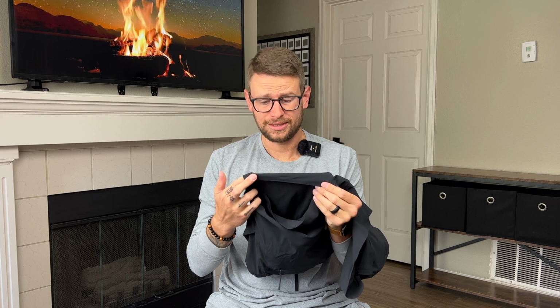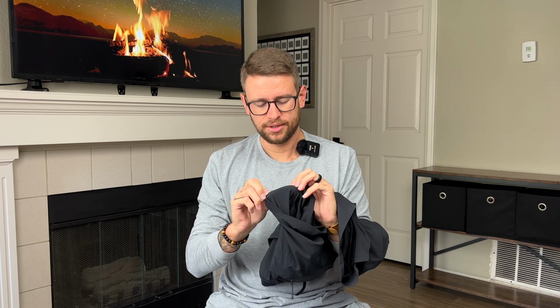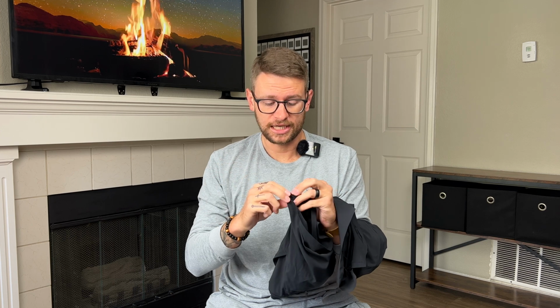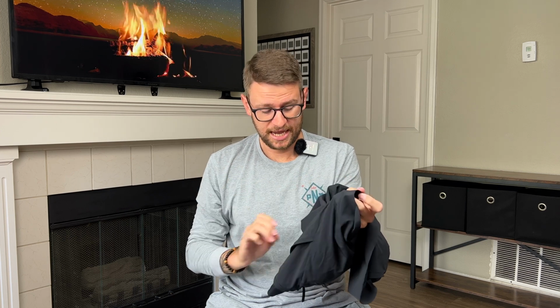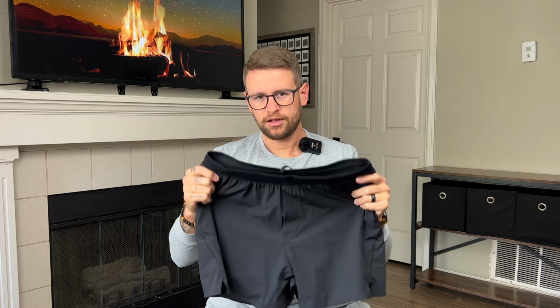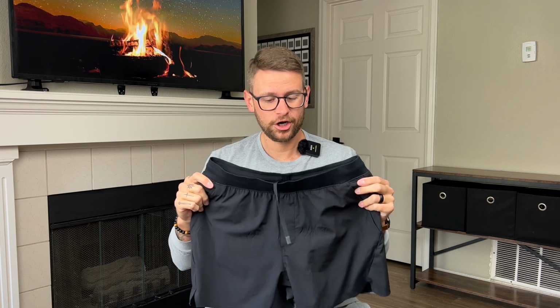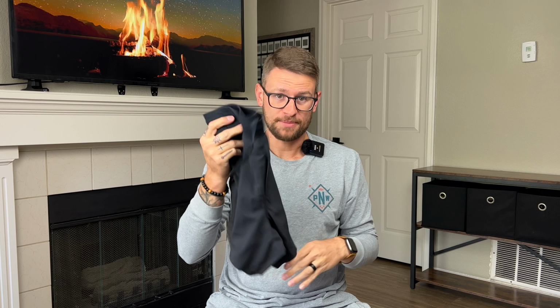I doubt they'll listen to me with a channel this small. But I think that would honestly get rid of the only complaint I have about these shorts. They're incredibly comfortable. A pair of shorts that you can wear that look great, that feel great, you can swim in them, you can hang out in them, you can work out in them, you can do whatever you want in them. They have a liner. These shorts are absolutely amazing.